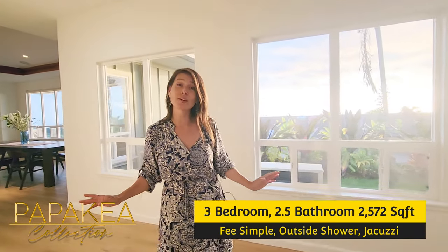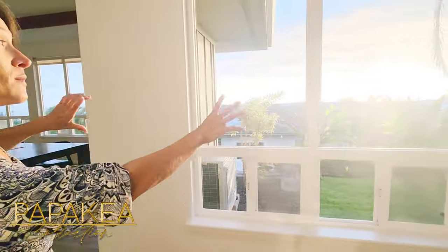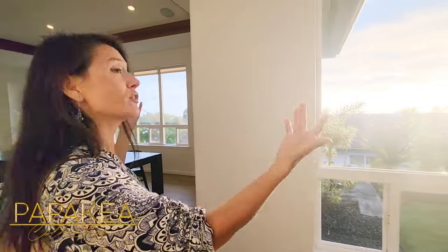So this home, you guys, is 3 bedrooms, 2.5 baths, 2,572 square feet. We have our lovely high ceilings. The design on this home, you guys, is really unique. It was designed specifically to make use of this view, to let all of this natural light in. It's really, really incredible and different in person.